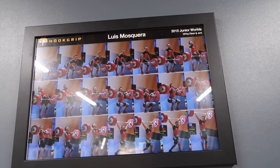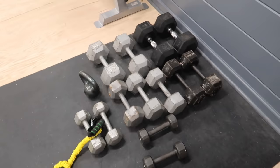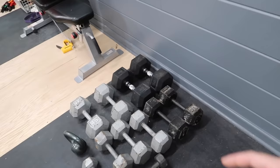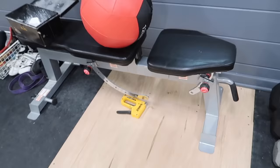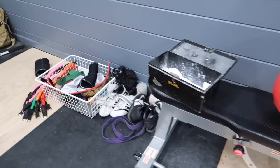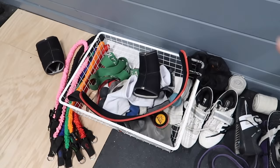I've got some dumbbells, which I need more of. I don't have any 15s, I really need some 15s. And I need some big guys too, but that's all I got so far. I have one kettlebell I just ordered off of Amazon. I have one slam bar I also just got off of Amazon. This bench came from Play It Again Sports, it's a used bench. Over here, I've got all of my bands and shoes, knee sleeves, all that good stuff.